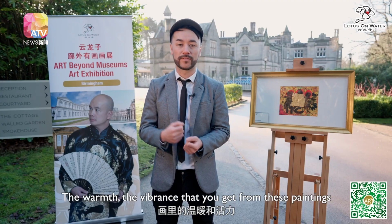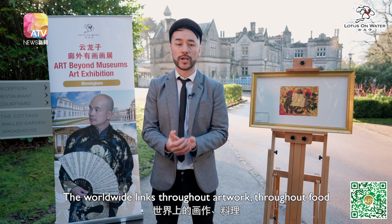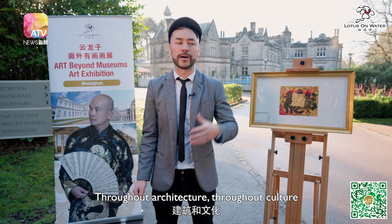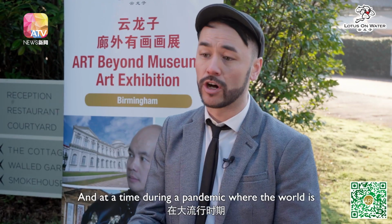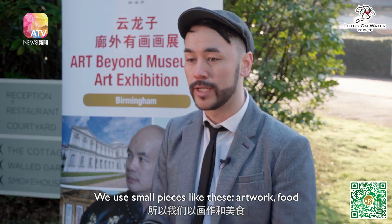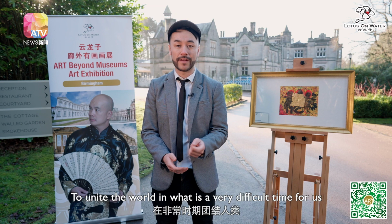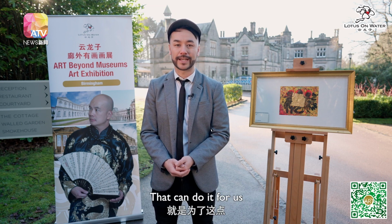The warmth, the vibrance that you get from these paintings, the traditional and modern, the links, the worldwide links throughout artwork, throughout food, throughout architecture, throughout culture, it's all linked. And at a time during a pandemic where the world feels quite separated and quite far off for everyone, we use small pieces like this, artwork, food, to bring people closer together, to unite the world in what is a very difficult time for us. And as we look at artwork, that can do it for us.